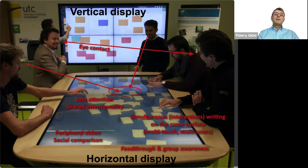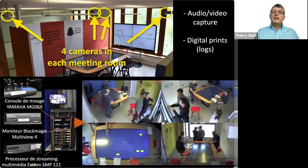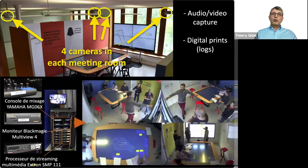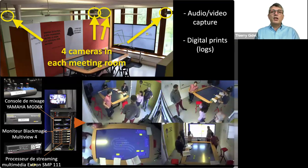Our research aims to understand what is at stake when collaboration takes place in this kind of digital environment. If you are interested, we might come back to explain what we have discovered regarding those cognitive abilities. To better understand the dynamics of collaborative meetings, we base our research protocol on experiments. We carry out detailed observation.